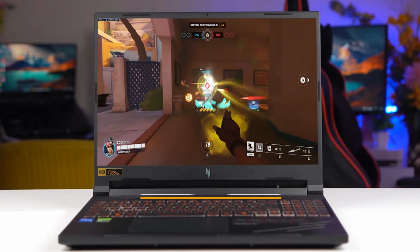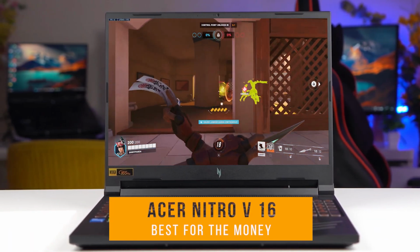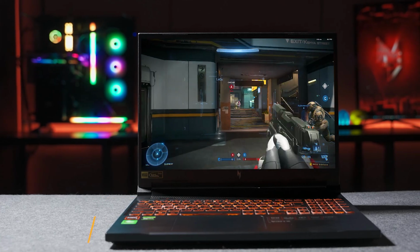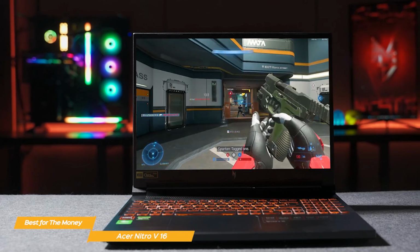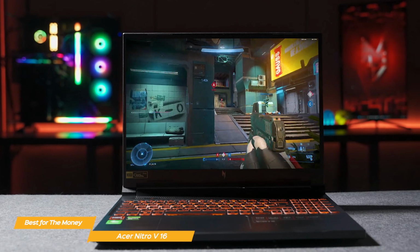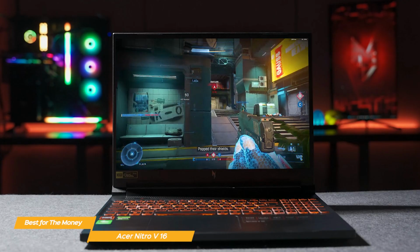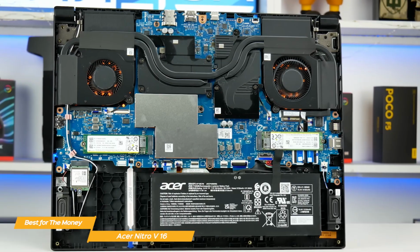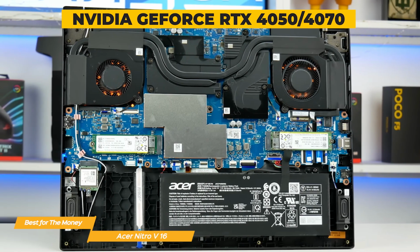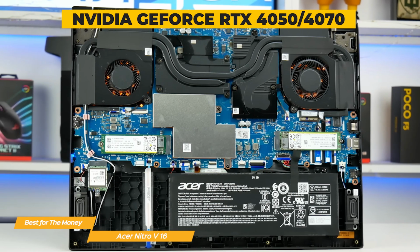Next, I have the Acer Nitro V16. This is my choice for the best gaming laptop for the money. The Acer Nitro 16 AMD is an affordable gaming laptop offering solid performance with configurations ranging from an AMD Ryzen 5 7640HS to an AMD Ryzen 7940HS. The Nitro 16 comes equipped with the NVIDIA GeForce RTX 4050 or 4070 GPUs, ensuring strong 1080p gaming performance.